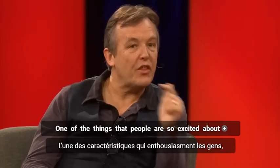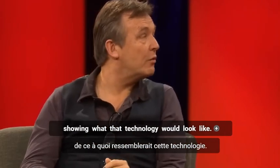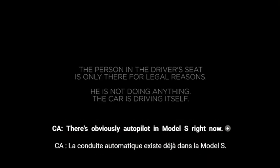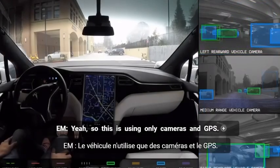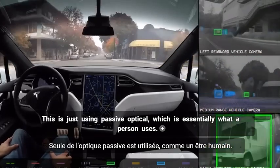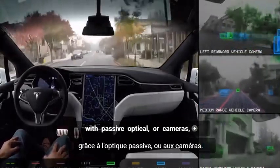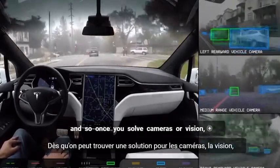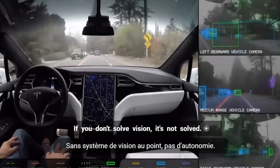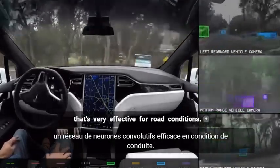One of the things that people are so excited about is the fact that it's got autopilot. And you put out this video a while back showing what that technology looked like, or would look like. Yeah. There's obviously autopilot in Model S right now. What are we seeing here? So this is using only cameras and a GPS. There's no LiDAR or radar being used here. This is just using passive optical, which is essentially what a person uses. The whole road system is meant to be navigated with passive optical or cameras. And so once you solve cameras or vision, then autonomy is solved. If you don't solve vision, it's not solved. So that's why our focus is so heavily on having a vision neural net that's very effective for road conditions.